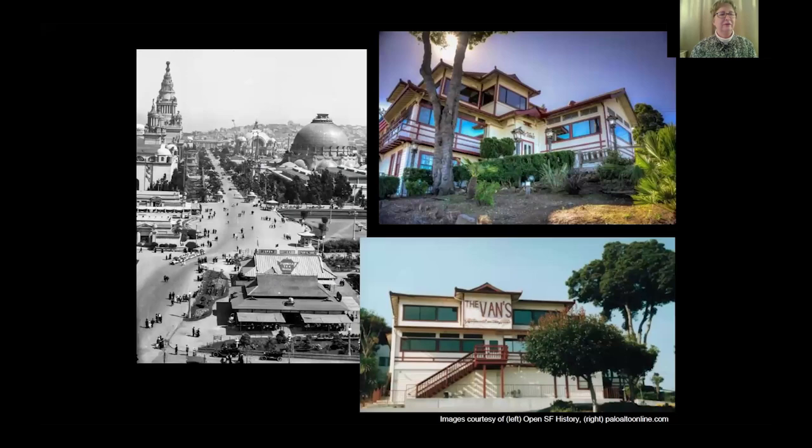Something else that was moved, I found. At the low front left foreground, we can see the Japanese tea house, part of the Japanese exhibit in the front there. Well, after the fair, the structure was purchased by a Mr. Swift. He was a local land baron who used a barge to transport it to Belmont, where, according to the Van's Restaurant website, Swift's daughters used it as a residence for years. But in 1921, it was moved again, to the top of the hill, where it is now.